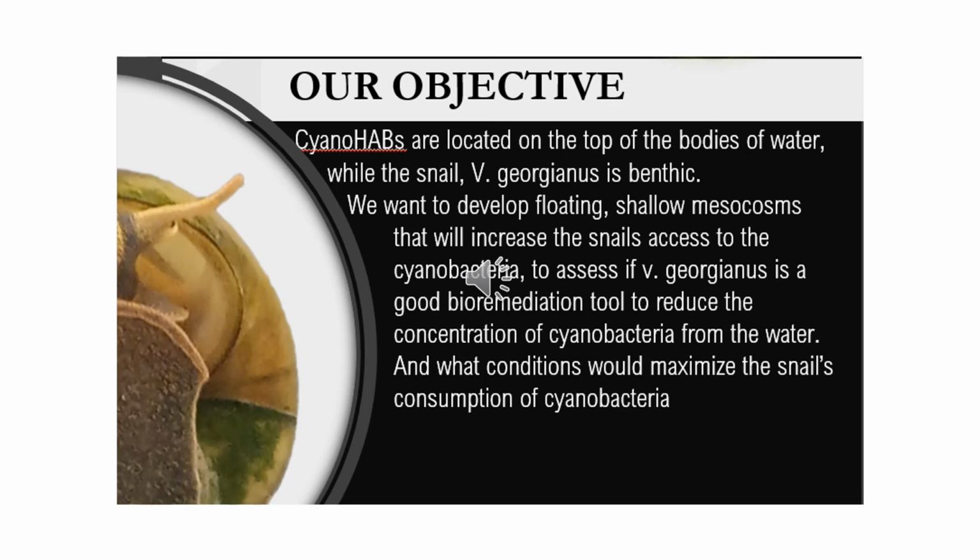The purpose of our research is to break the physical barrier that exists between the floating cyanobacteria and the benthic snails by developing floating shallow mesocosms that will increase the snail's access to cyanobacteria. We want to assess if Viviparous georgianus is a good bioremediation tool to reduce the concentration of cyanobacteria from the water. We also want to know what conditions would maximize the snail's consumption of cyanobacteria.